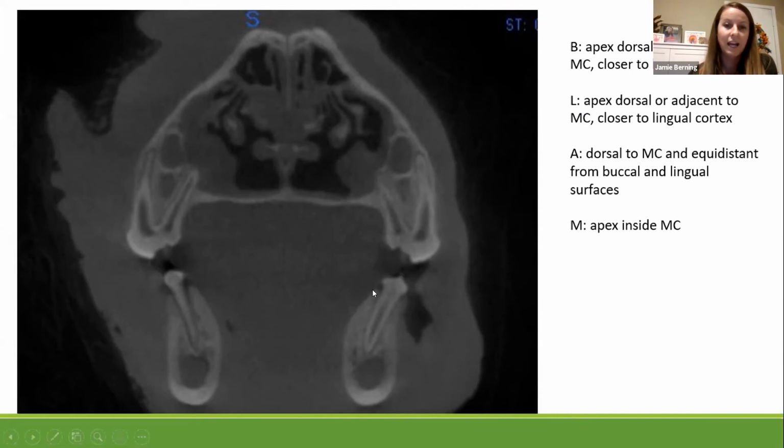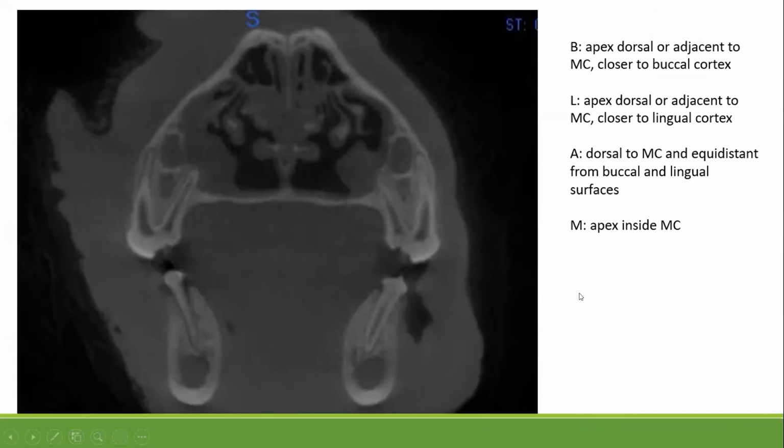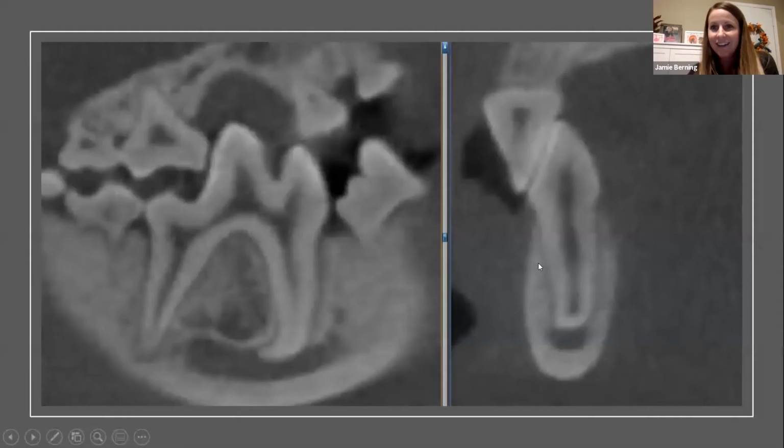And actual measurements were taken from the height of the mandibular bone and the tooth root itself, and that's how we got that ratio. Then measurements were taken across to see which side it was closer to as well. So lots and lots of measurements were taken on all of these. And then M was the apex actually being inside of the mandibular canal, which sounds crazy, but we did need to include that. So if you're looking at it here, you can't tell because it looks like it kind of stops, but if you look here, you can actually see it is going into and laying right on that mandibular canal.